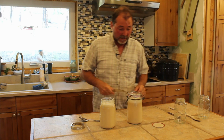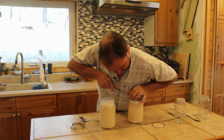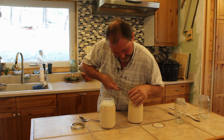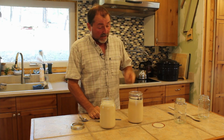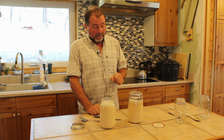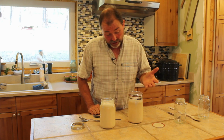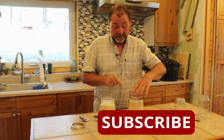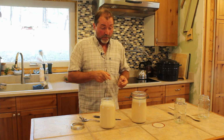Wow, no way, can't get in there. All right, not very successful. Not sure what the trick is. I assume there's just so much vacuum on it, which is a good sign, then it would be sealed properly. So if you have any tricks on how to open these jars with those closures, please let me know down below in the comments what you do to open these.